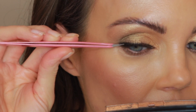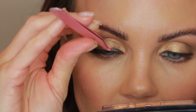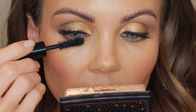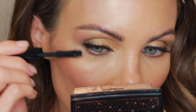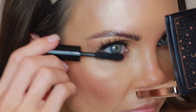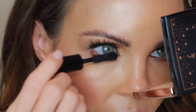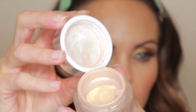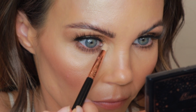Now I'm taking the Faux Mink lashes from Ardell, just like in the last look, and I'm going to place them on the eye, add a little bit of mascara just to blend my real lashes and the false lashes together. Also putting some of the mascara on the lower lashes as well. And then I'm going to take a gold highlighter from Jaclyn Hill. It's in the shade Balm. It's so beautiful. And I'm going to place that on my inner corner.